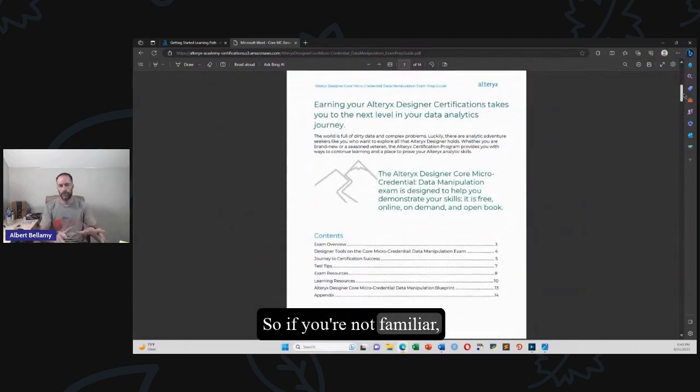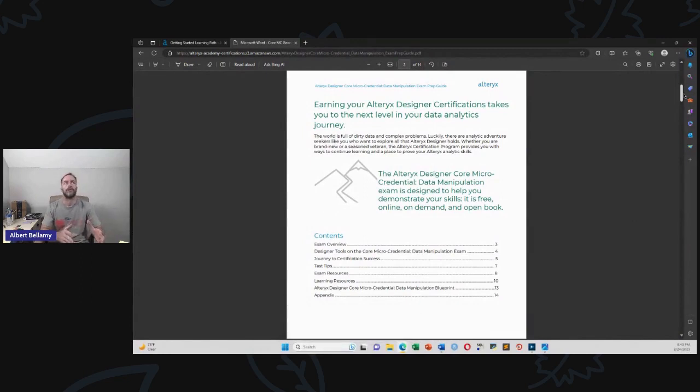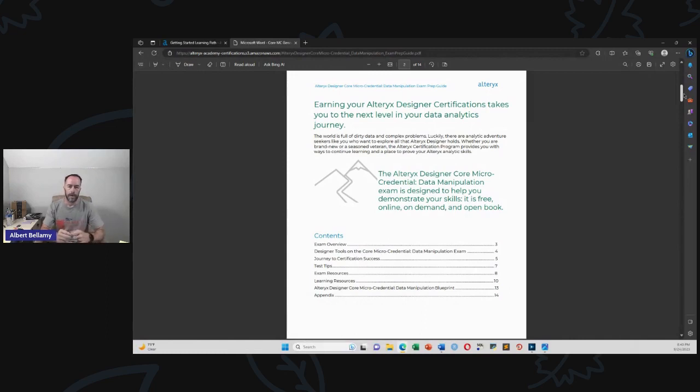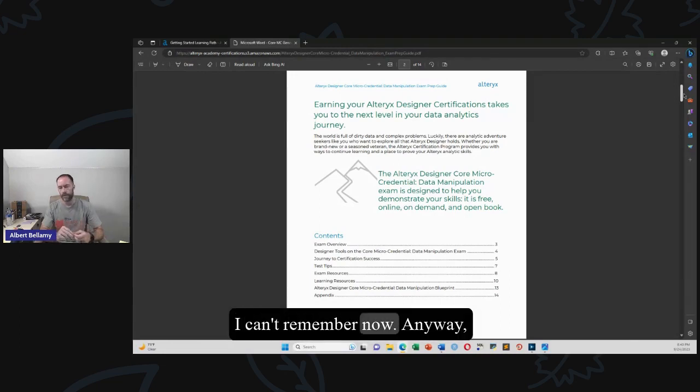So if you're not familiar, I have never done the micro-credential certifications before. When I first earned my core certificate, less than a year ago, or, I can't remember now. Anyway, when I first earned my core certificate, it was coming up on 2 years. It was the one-shot, two-hour test. It was a meat grinder. Everything is a little more friendly now. There's more time for it.